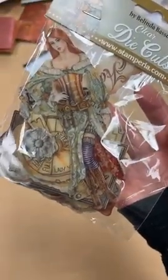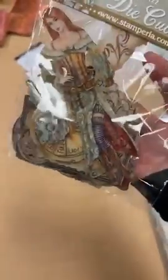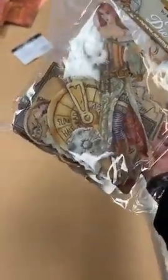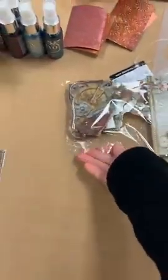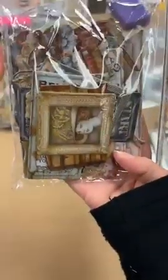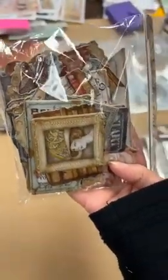Magnifique, cette dame-là. Avec toutes les découpes en acetate. So these are the acetate die cuts. You can see there's some small pieces and some larger pieces. I know, Nancy. It's unbelievable. Then there's these beautiful chipboard die cuts. Okay? Donc, encore les morceaux chipboard. All right.